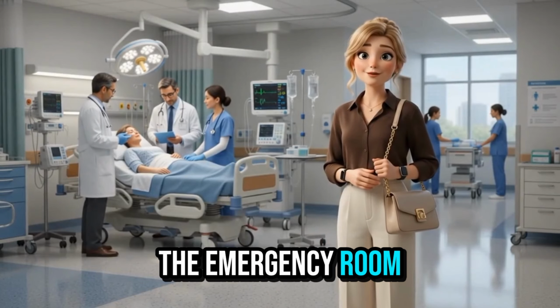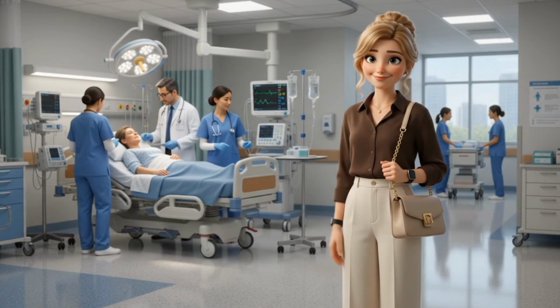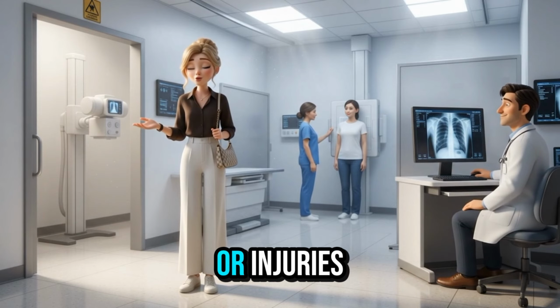The emergency room is always ready to help people who need urgent medical care. X-ray machines help doctors look inside the body to find broken bones or injuries.